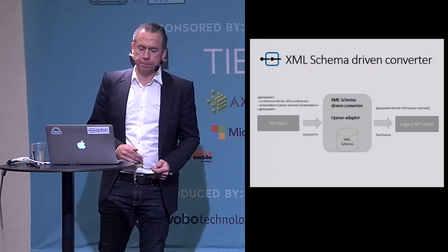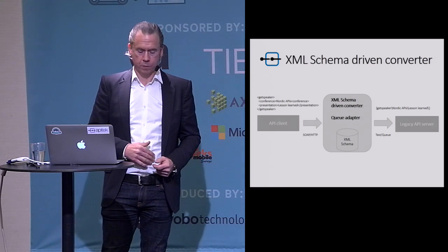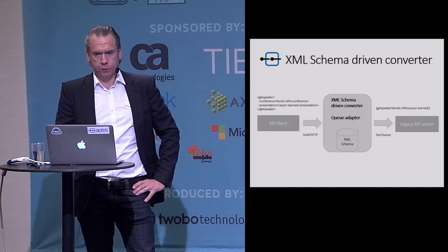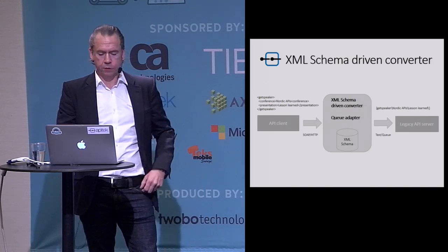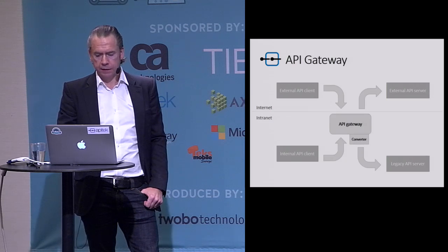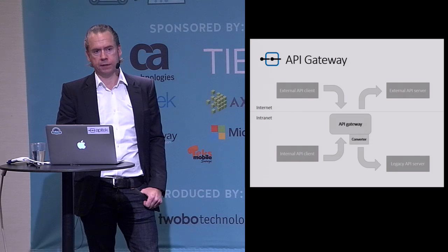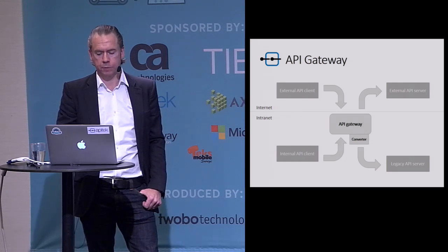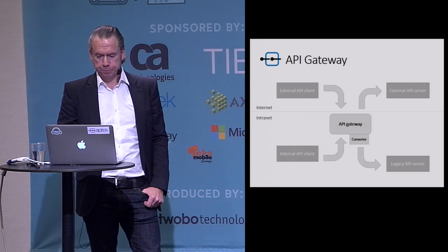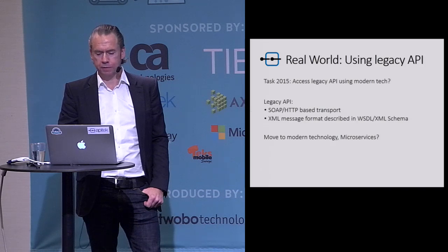And the converter is generic, and there's also a queue adapter to go from SOAP, HTTP, to text and queue. And if you have an API gateway, these are the kind of stuff that you should be able to use as middleware in it. But this wasn't the end of it.